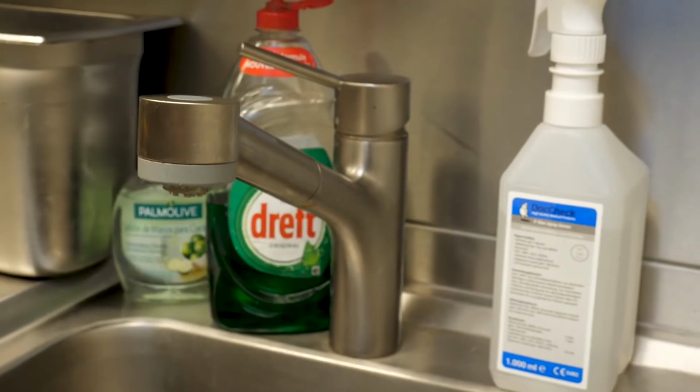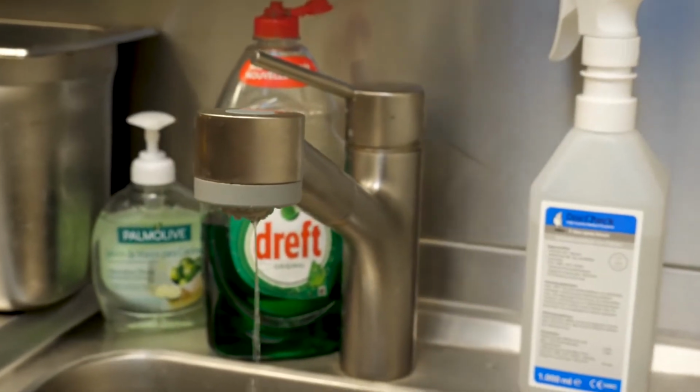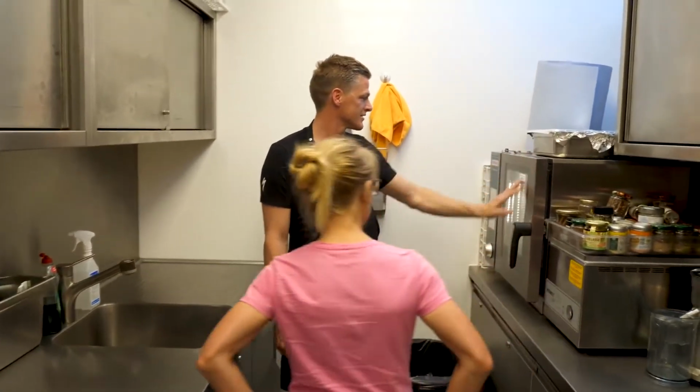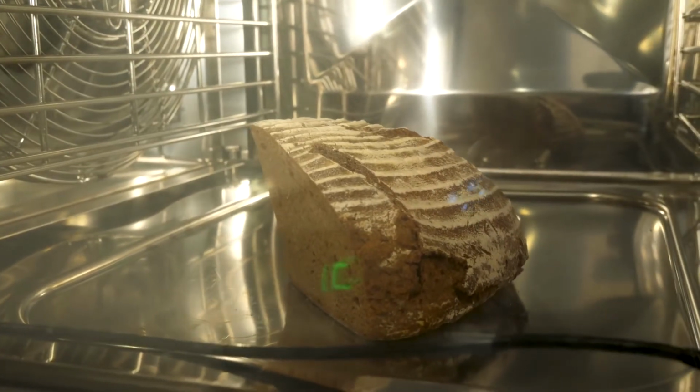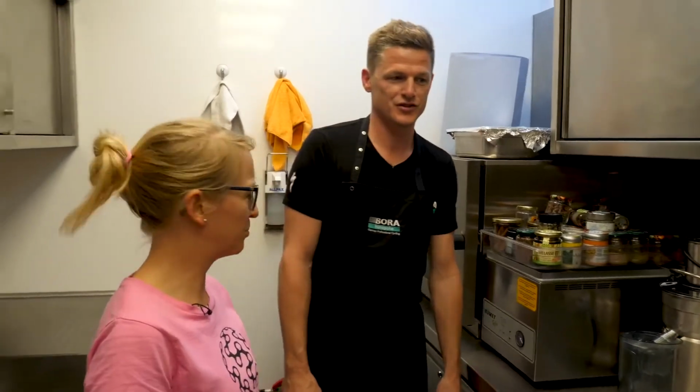Okay. As well, we have the Hansgrohe sink, convectomat. You can steam, you can heat. You've got bread in there at the moment. I have bread at the moment, right. Just warming up for dinner? Yeah. Nice, warm bread with dinner.